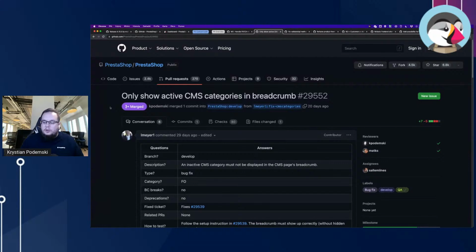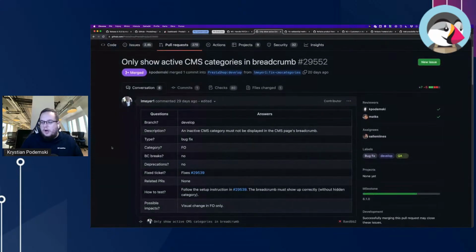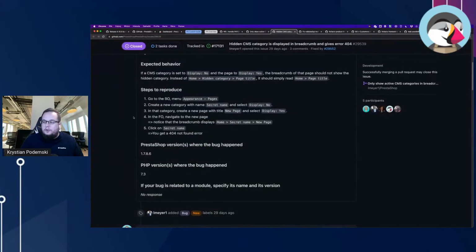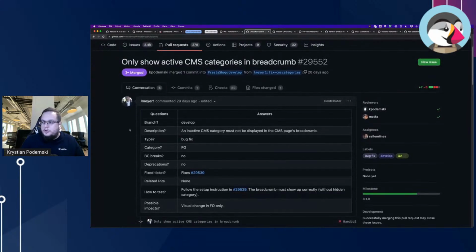The next feature that I would like to mention is a bug fix that is coming from one of our community contributors, Lawrence, and he fixed a bug which is about displaying inactive CMS categories inside breadcrumbs. So basically, he reproduced this bug. So if you have a CMS category which is not enabled and it shouldn't be displayed in front office, the user has no access to it, but it is still displayed in the breadcrumb. So Lawrence submitted a pull request which fixes this bug, and this bug fix is coming to PrestaShop v8.1.